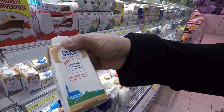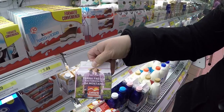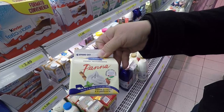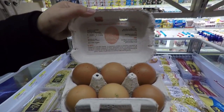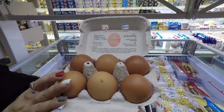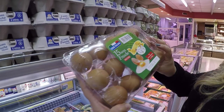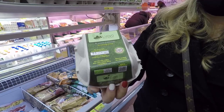If you are looking for a cream to cook with, look out for this panna fresca, which is a fresh cream for whipping and cooking. Dairy can come in a variety of sizes, brand names, and flavors. Eggs are not refrigerated in Italy, so you will see them out in the open. This is a perfectly safe way to store eggs, and you can do this at home as well. Eggs come in a combination of 4, 6, 8, 10, and 12, and are mostly light brown, not white.